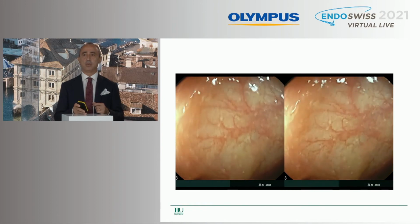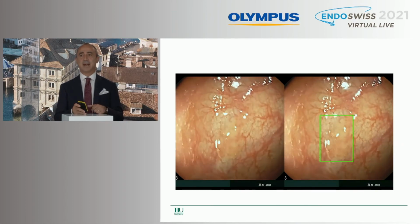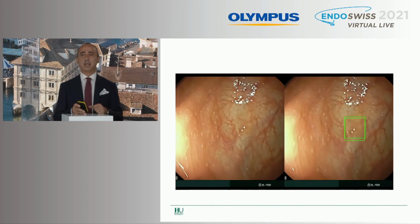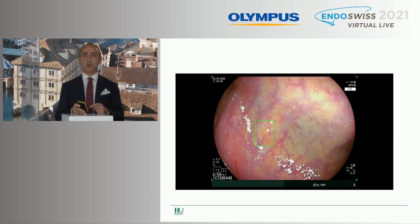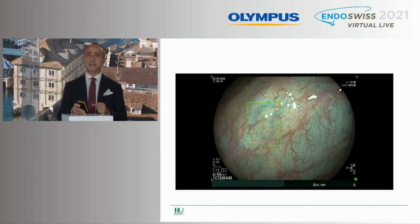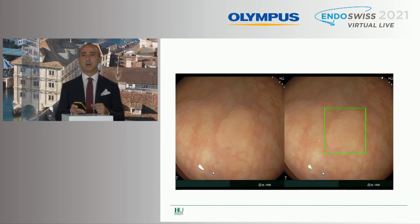I was thinking that it was very normal, but there was a signal from GI Genius, a very pale, flat area with interruption of vascular architecture. So I looked carefully, I used the BLI, and afterwards I decided to switch to chromoendoscopy. I think chromoendoscopy with methylene blue is still a great asset. You can see I depicted a very flat serrated lesion in the right colon.